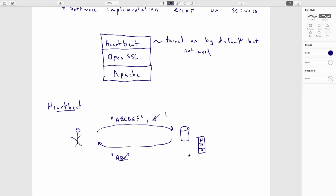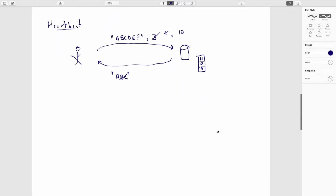All right, everyone understand? Okay, so what if you did this instead? You say, hey, I just sent you a message, A, B, C, D, E, F. Send me the first 10 bytes of that back. Okay. So first off, it should throw an error, right? Because there aren't 10 bytes that you sent. You just sent 6 of them, right? So you shouldn't be able to ask for 10 back. And so it turned out that this was not implemented correctly.